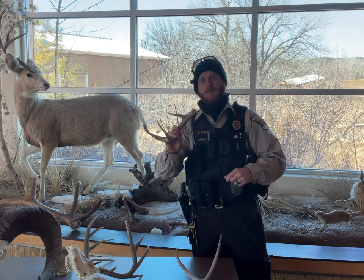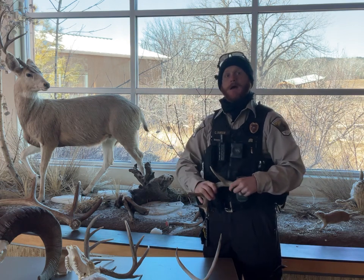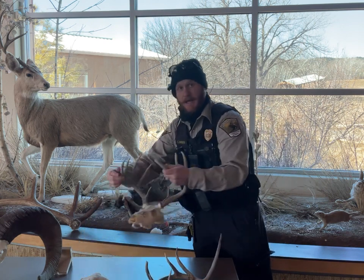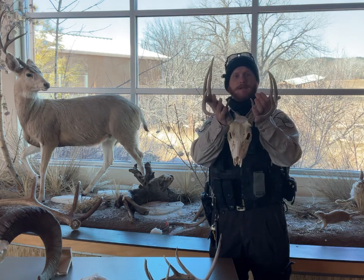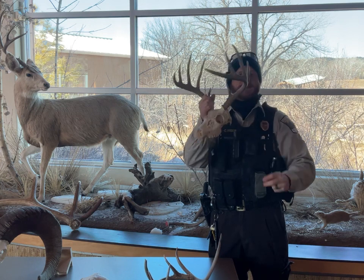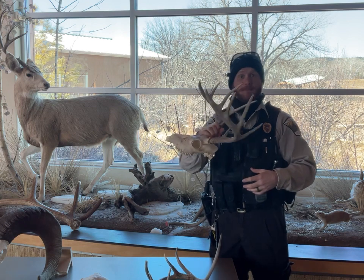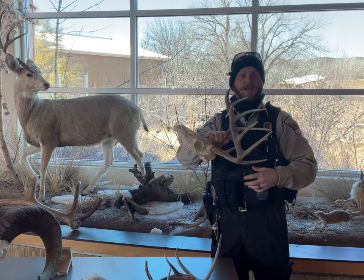Now, an important thing to remember is that we're only talking about naturally shed antlers. A lot of questions I get when it comes to springtime and people are out shed hunting: I came across a deadhead. This is a deadhead right here. This is an animal that died. The horns are still affixed to the skull. Can I pick this up and collect it? Unfortunately, you can't. In South Dakota, it's against the law to pick up a deadhead like this. If you see it, you just gotta leave it lay, let nature take its course.